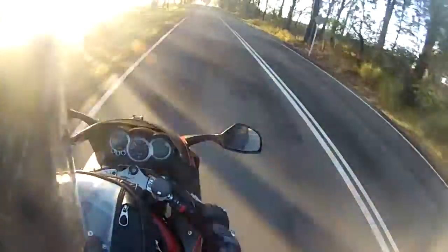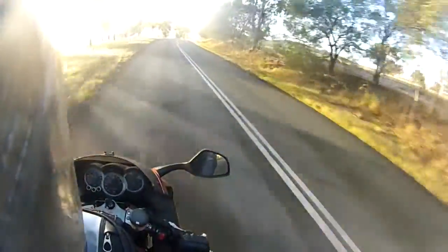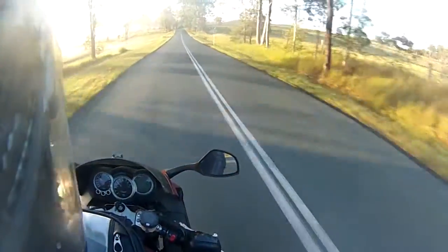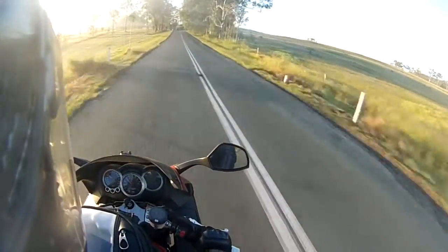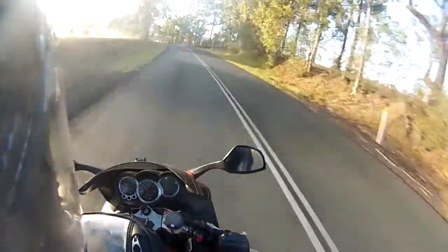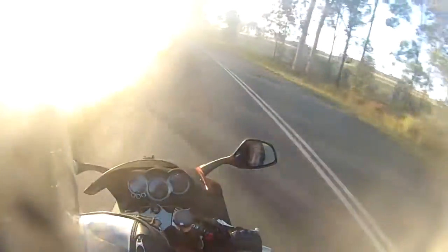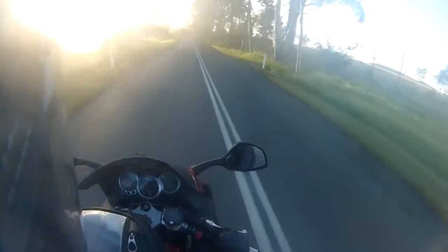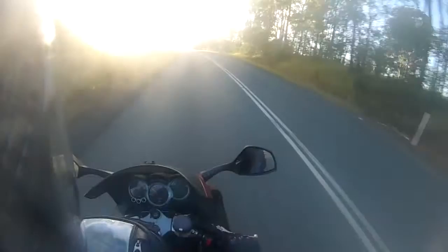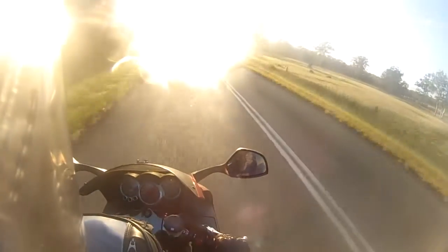So yeah, it's a 1050cc, 3-cylinder, about 125 horsepower, which doesn't seem like a whole lot for a litre bike, but it has got about 85 newton meters of torque, which is quite nice. This is a very, very torquey engine in the triple, and it's very nice to ride. It's super smooth to ride.